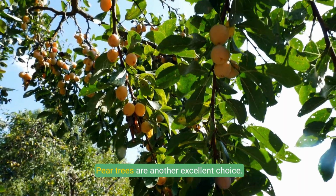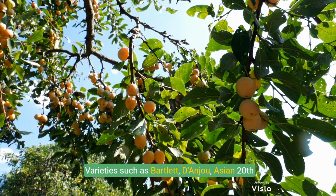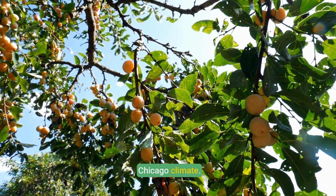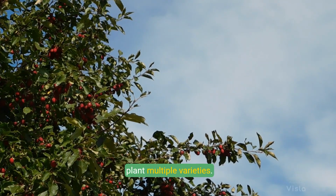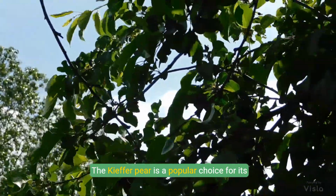Pear trees are another excellent choice. Varieties such as Bartlett, Danjou, Asian 20th Century, and Asian Shinseki do well in the Chicago climate. Pears also require cross-pollination, so ensure you plant multiple varieties. The Kiefer pear is a popular choice for its hardiness.